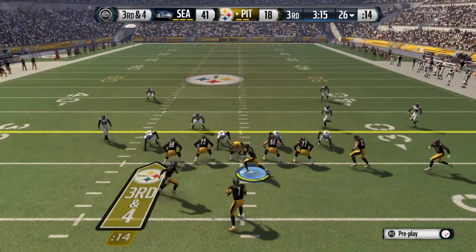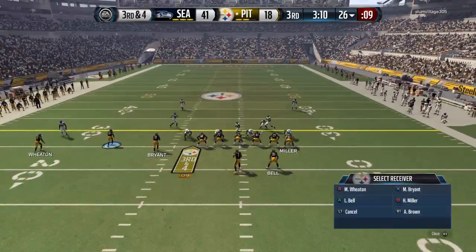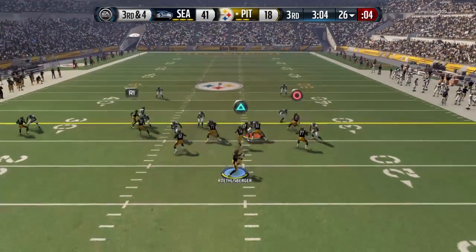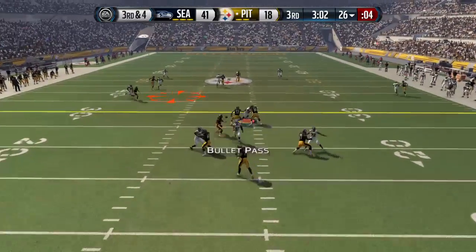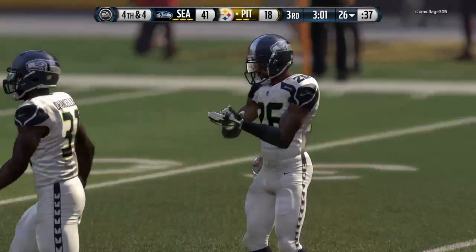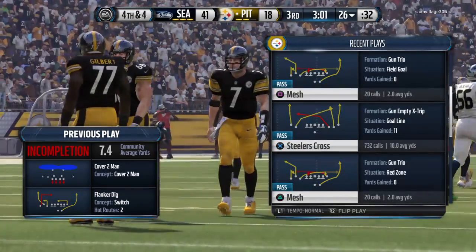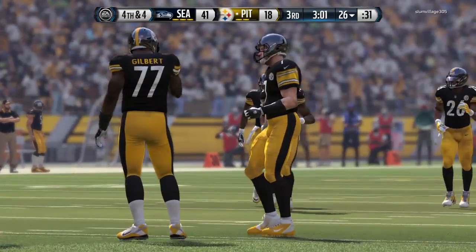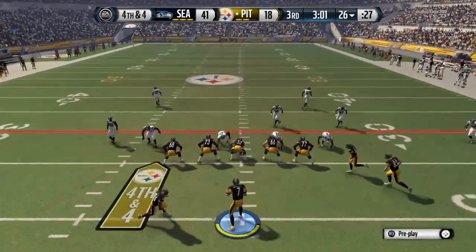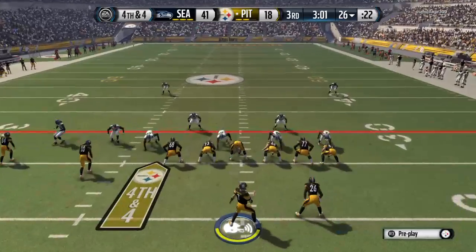Roethlisberger's alone in the backfield. Oh, you see the linebackers moving around. I think they're trying to confuse the offensive line. And that incompletion is going to bring us to a very quick fourth down. The Steelers elect to go for it and bypass the punt on fourth down. The Steelers get set at the line, needing to get to the 30 for a first.